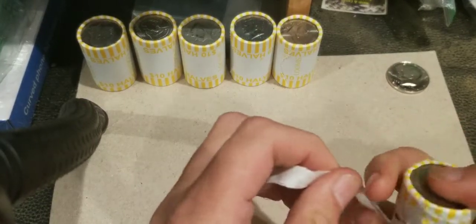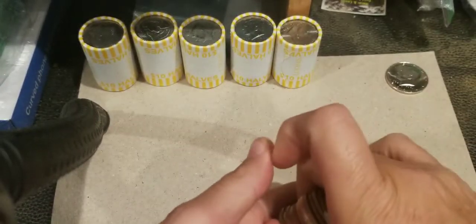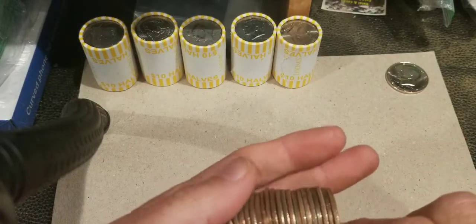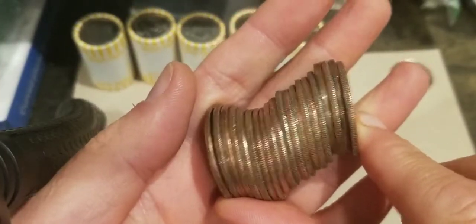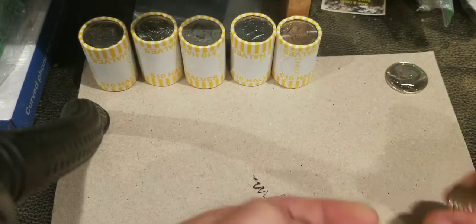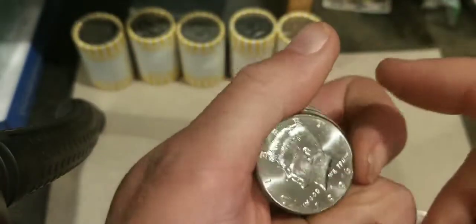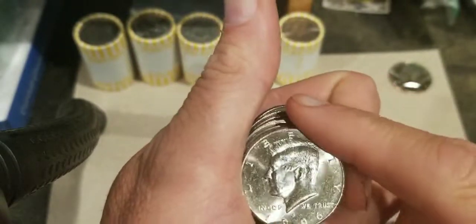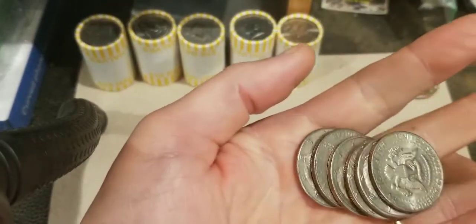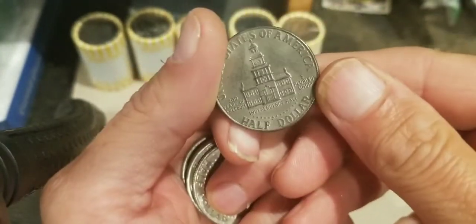A lot of shiny stuff in this one. Any silver? Nope. That's a 1994. It's nice and shiny. There's a 96. It's nice and shiny. Another 96. I'll put those aside. I don't know. I'll check. What's this one? 76. Yeah, I get a lot of these.